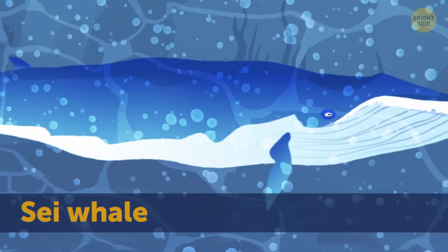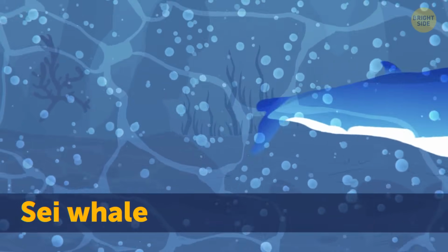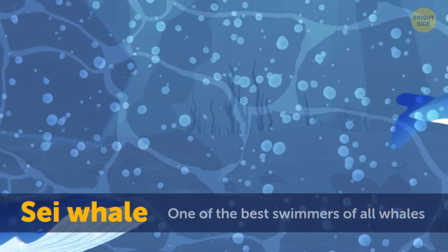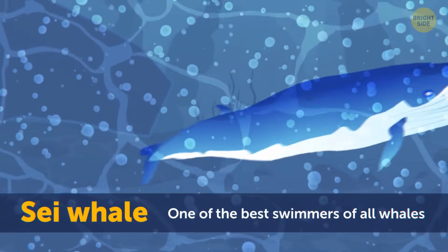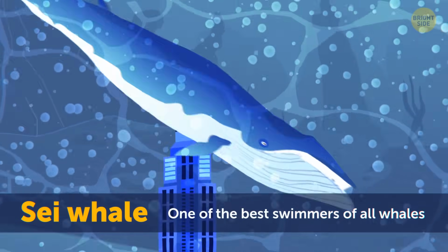Sei whale. Okay, whale. Actually, it's its name, not a command. One of the best swimmers of all whales. Sei whale could go up to 31 miles per hour and dive deeper than the height of the Empire State Building.